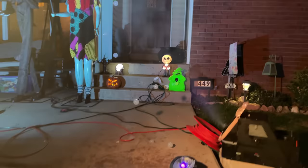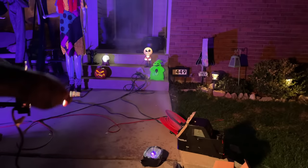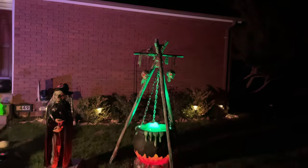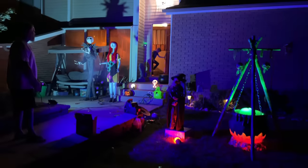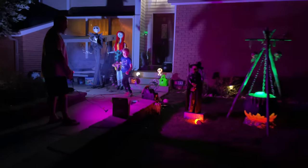Let's do the color changer on this one too. See, the fade's better, I think. You like the fade? Yeah, I do too. Oh my gosh, you guys, this is the fade and it changes through all the different variations of the colors. Look how cool this is. Awesome, let's turn the cauldron back on. You can turn it on full time too. Look at that. There's little Max. It just looks so cool. I love it.